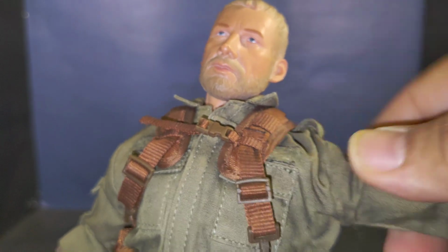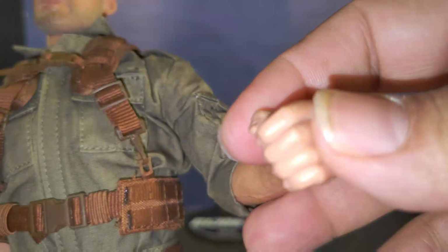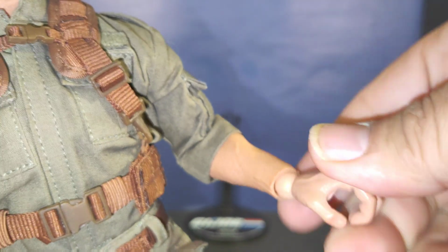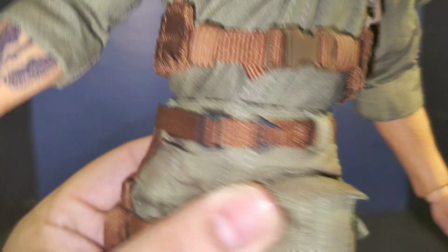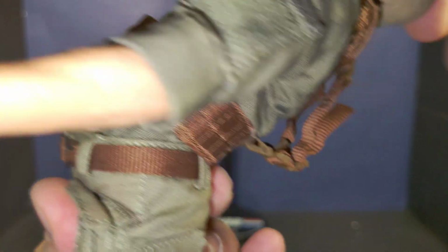Now he has the shoulders that go up that much. He has a bicep swivel. The hand can go 180 degrees, but because of the clothing, you can't do it. But it is there. He has a single that goes on the elbow that goes a little bit over 90. Then the ball peg on the wrist, so the wrist goes in and hinges out, and obviously you have full rotation on the wrist as well. He also has a waist swivel, and then he has a very substantial ab crunch and hyperextends back, very much so.